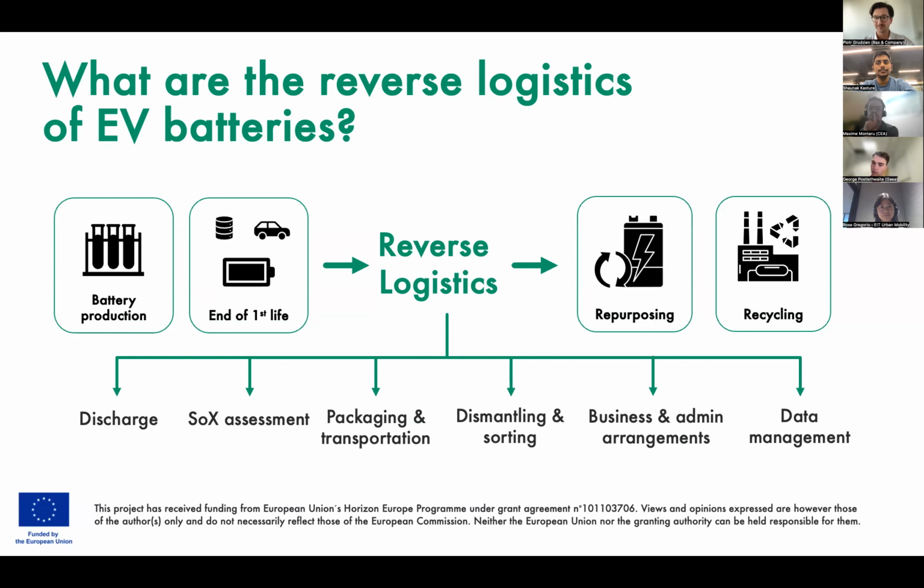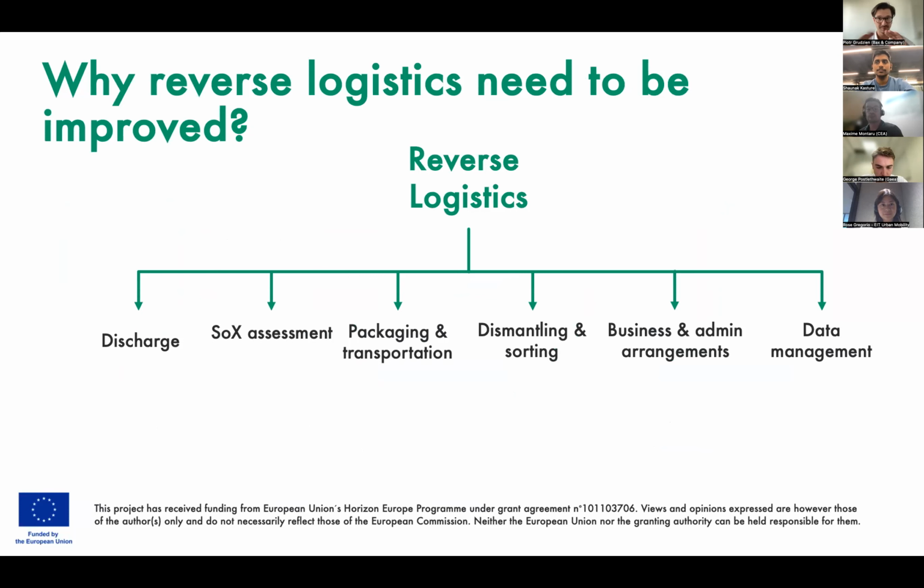Then you have to dismantle it, so open the pack, take the modules and reuse them or do whatever else. You have to arrange some contractual agreements and also administration agreements. And in the end, there is quite a lot of data in the process. So you can see that it's not only transportation, but actually quite a lot of things. And in these many processes, there are challenges.